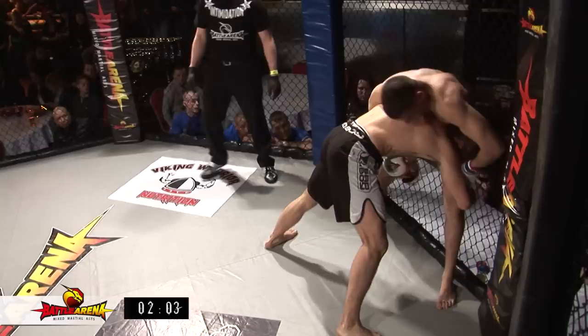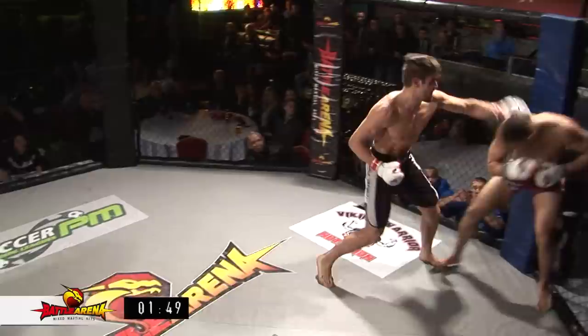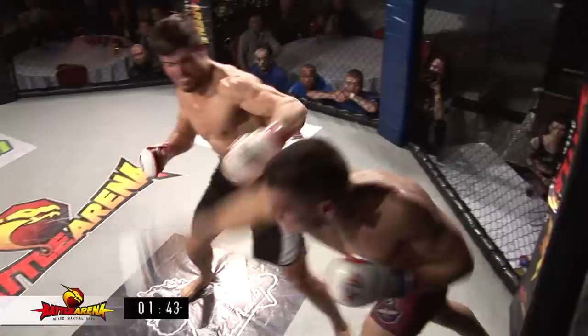Lukas still making it difficult for him. He switched that single leg now. He's going to run the pipe on that. And now they break. Yeah, Oliver definitely looking the fresher of the two now. Much fresher. He's still light on his toes. I'd like to see him throw that right. Oh, nice kick. Yeah, Lukas still dangerous. I'd like to see Oliver just throw that straight right hand or that right uppercut.